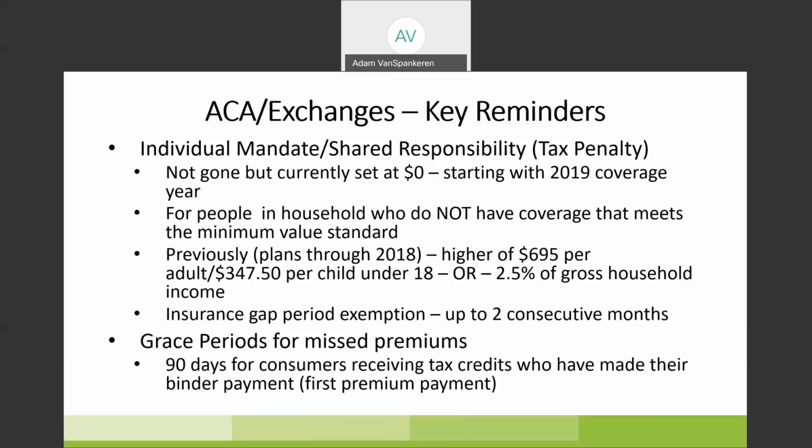So for plans through 2018, it was the higher of $695 per adult or $347.50 per child under 18 or 2.5% of their gross household income, whichever was higher. Since then, it's been $0. So the question may reflect either of those time periods. There was an insurance gap premium exemption for up to 2 consecutive months. So somebody could avoid the penalty or not be penalized if they had a gap of 1 to 2 months during the year before they got new coverage.